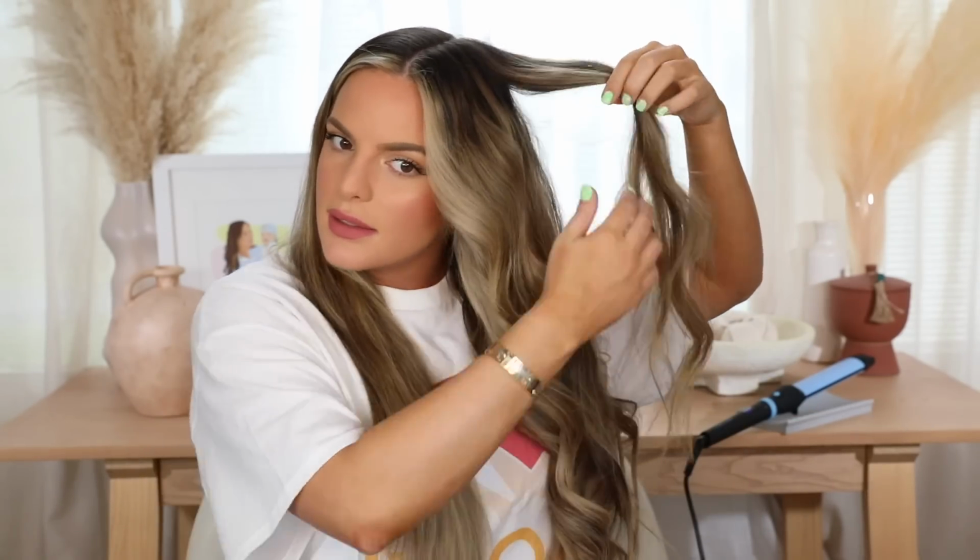It just looks like really big waves and it's supposed to be a beachy look. So we're gonna brush through, see if we need to touch up anything. I like the bangs. It was a little tricky for the bangs, but let's just brush it out and see if we see a difference. It's not supposed to be curly. It's supposed to be big waves, which is what we're getting here. Okay, I do need to touch up this piece right here. That's gonna bother me. Otherwise, these are pretty big waves.